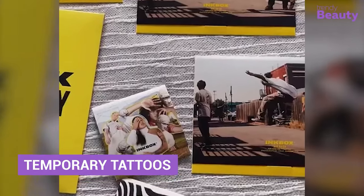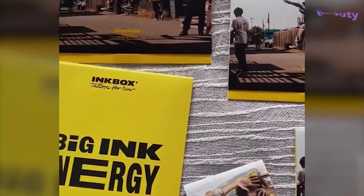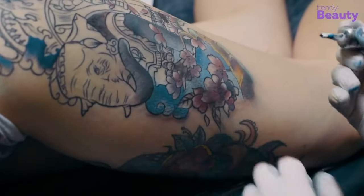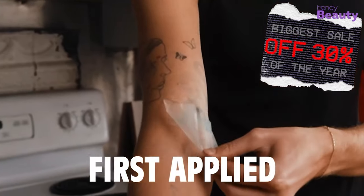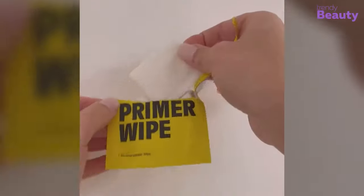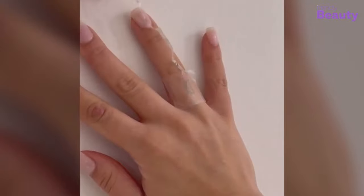Inkbox temporary tattoos are a popular alternative to traditional permanent tattoos. They are designed to mimic the look of real tattoos but can be easily removed after a certain period of time. These tattoos use a patented formula that works by staining the top layer of skin, creating a realistic and long-lasting tattoo. Coming with a wide variety of designs and sizes, it can be applied easily with just a two-step process.